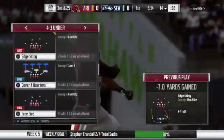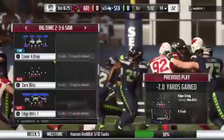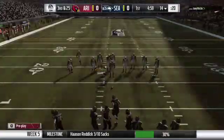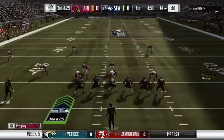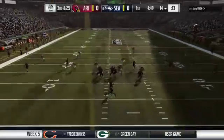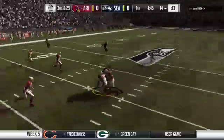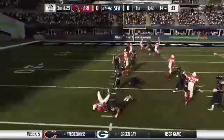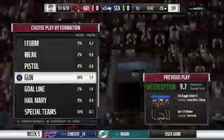Hassan Reddick in there to drop him, and sacks on first and second downs are going to lead to a 3rd and long. Need something from deep in the bag of tricks here after first and second down went backwards. It's 3rd and very long. They'll set up to throw. Now that'll be tipped and intercepted. Picked off by Trey Boston. And he brings it back to right around the 26-yard line.